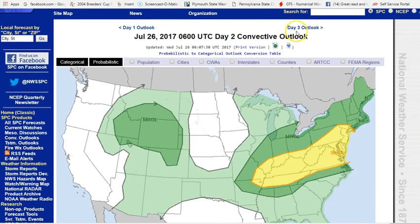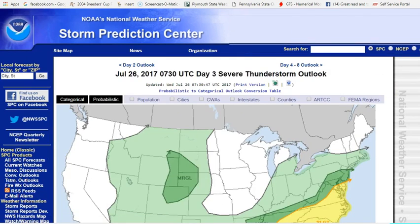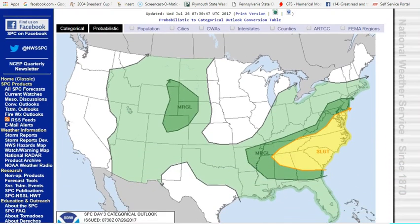And when we move into Friday, of course, everything shifts southward. So you have a marginal risk from New York City along and south of, say, Route 78, back through Pennsylvania. From there south, it's marginal risk. And then your slight risk shifts south of the low track. So your low center is going to be up here.